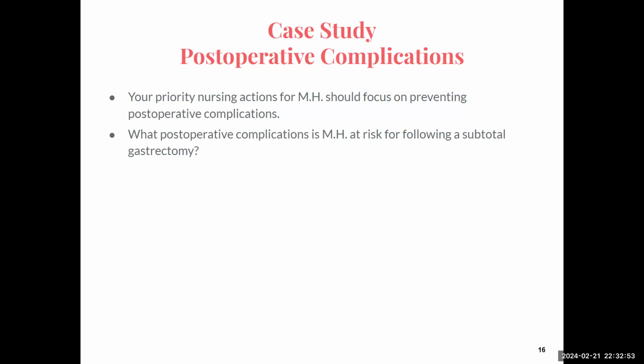To think in terms of the anesthesia: what does the anesthesia do to the gastrointestinal system? She was intubated, she had general anesthesia. Are there any complications that could happen as a result of that?